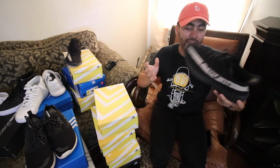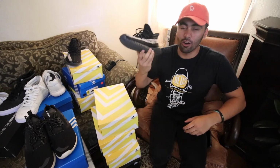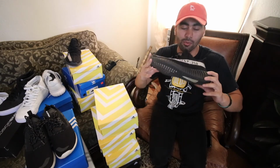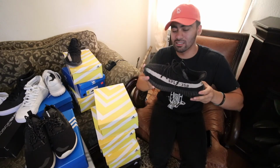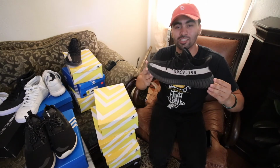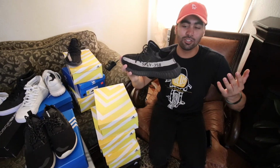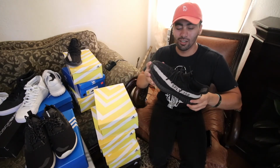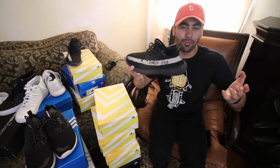Oreo colorway. And obviously, the V2s are a staple in any hypebeast collection. I was really happy to be able to pick these up. Picked them up over at Kicks Unlimited in Sacramento, so shouts out to them for giving me a great price on these. What else can I say about the Yeezy? It's an amazing shoe. It's super comfortable. There's no other shoe that looks like this. It's super unique. And obviously, with Kanye behind it, the hype goes through the roof.